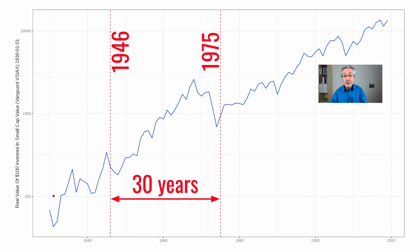If we look at the value of $100 invested in that fund in 1930, this is how it would have changed over time. But what I've done here is I've adjusted down according to the rate of inflation, because the buying power of the value of that fund would have dropped dramatically as inflation erodes the value of money. And then what I did was to look at every 30-year period going back 90 years and found the worst period, which was between 1946 and 1975.